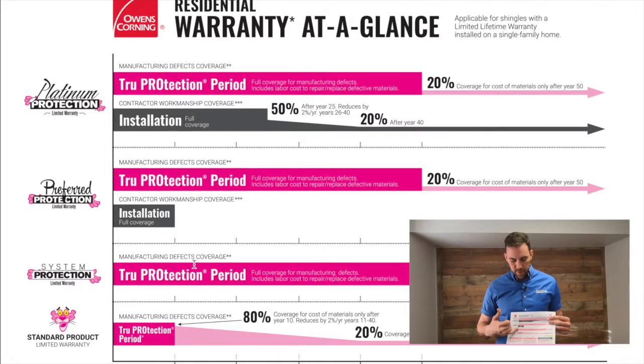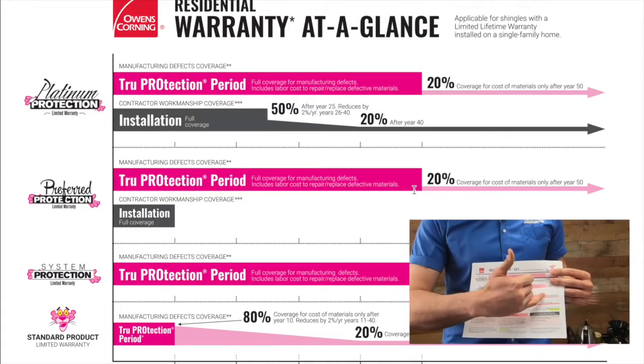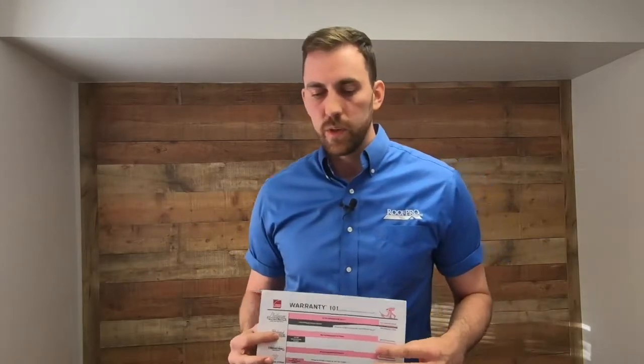Whereas compared to this one right here, this warranty is non-prorated up to 50 years, at which point it drops down. But that gives you full coverage all the way up. So that is an enhanced warranty. This is just a basic level warranty.